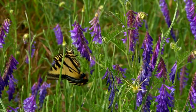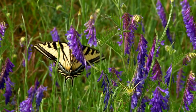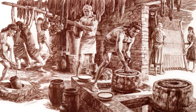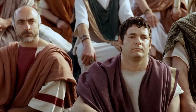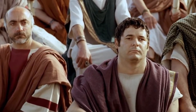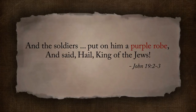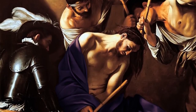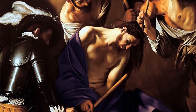The color purple represents royalty, power, wealth, and majesty. Producing purple dye in ancient times was extremely costly and difficult, meaning that only the wealthiest could afford to wear the color purple. It is interesting to note that Christ, according to Mark and John, was clothed in a purple robe by the soldiers before his crucifixion, in an effort to mock him as the King of the Jews.